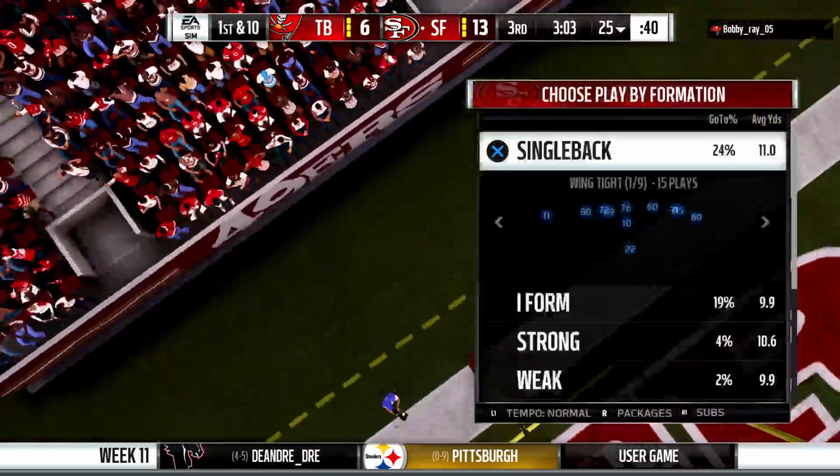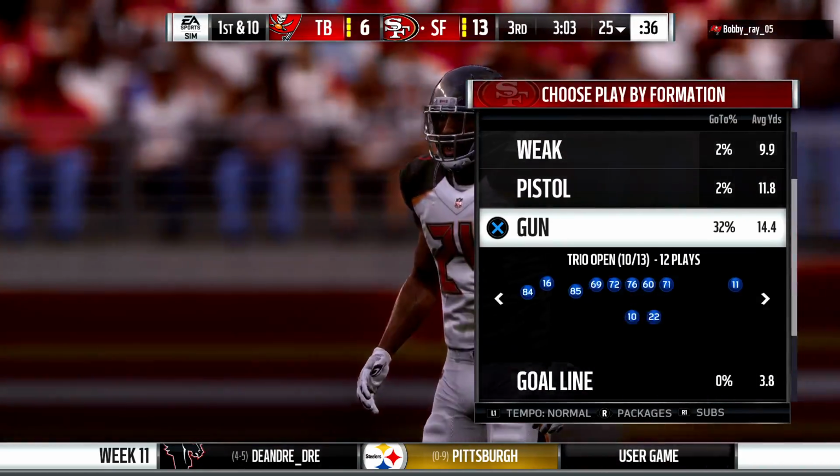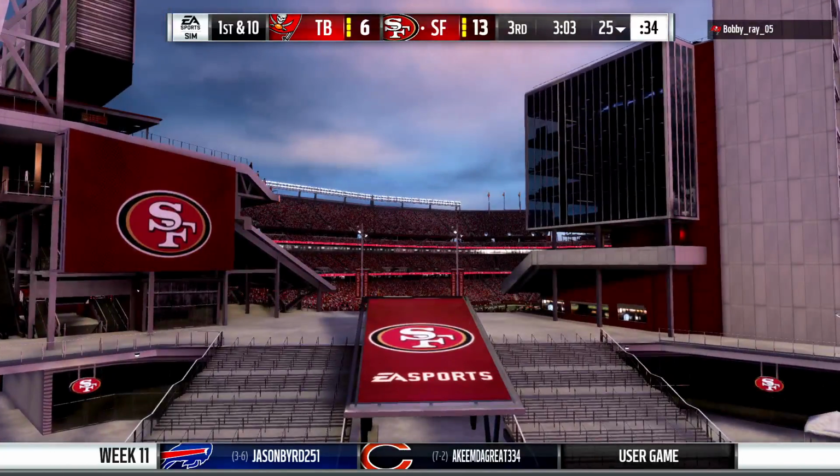And they will not get a chance to return this one as it's through the end zone for a touchback. Out on the field now, here come the 49ers. And on the last go-around, they really couldn't get anything going.